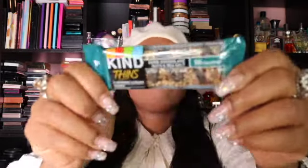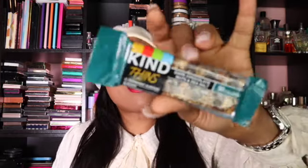The next thing I got was a Kind Bar. This is dark chocolate, nut, and sea salt. It's 90 calories. I'm not that into granola bars, Kind Bars. I really don't like stuff like that, but I'll try it again. We'll see. Does it have the price for that? Let's see. That was random.